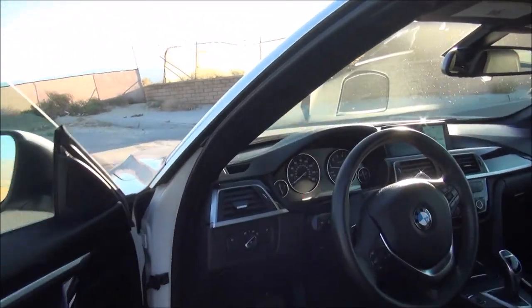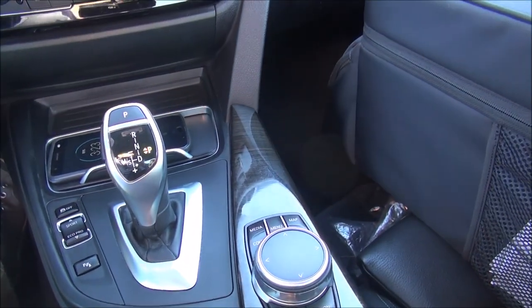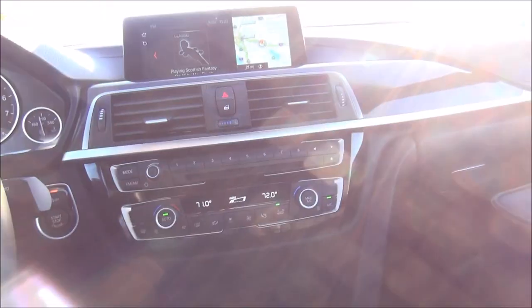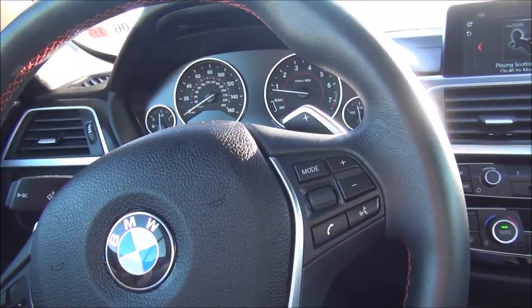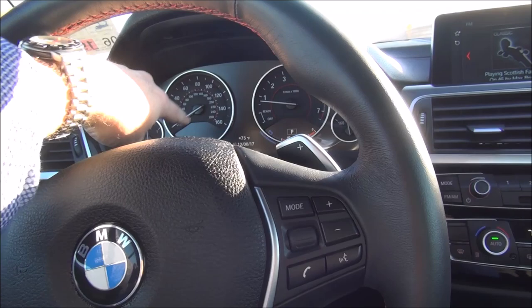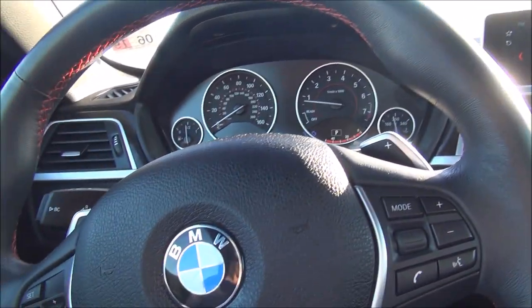So inside here, excuse my ignorance, we have BMW's iDrive system, which I haven't used much, but it does have new, what's called, realistic voice control, so that a lot of the things you can just use your voice to control. Very standard kind of BMW cockpit here. Basic analog instruments with a couple of digital displays to tell you what mode you're in and what gear you're in and things like that.